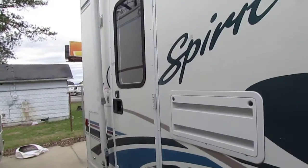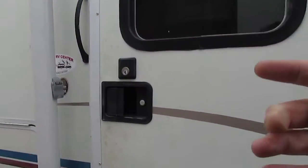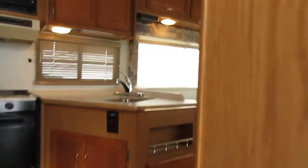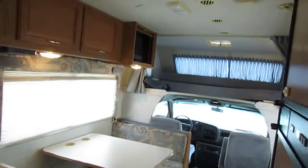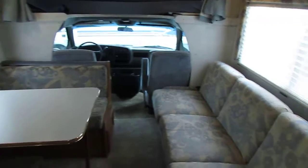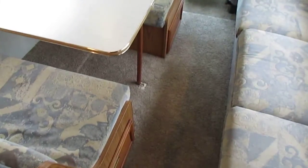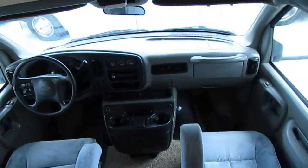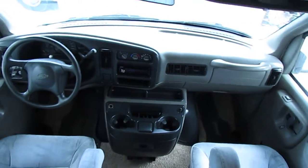Let's take a look inside this little 22R, folks. Get out of this wind anyway. I'm hoping the audio comes out all right. Now folks, as we step inside here, no smoke, no pet odors. We're going to show you everything works great. 66,810 miles, if I'm not mistaken.